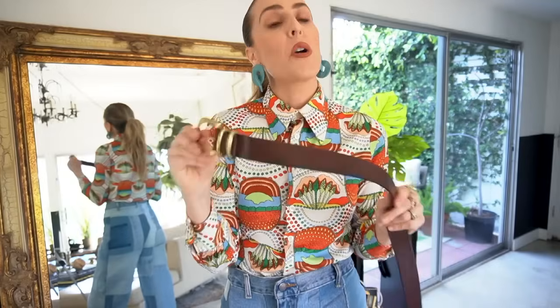They look great if you're wearing a skirt and a tank. They look great over a vintage dress. They look great over a robe. They're really just the everyday belt that everyone should have.